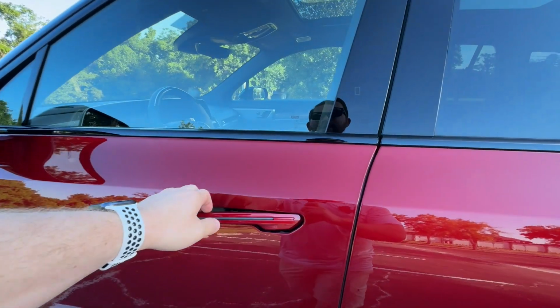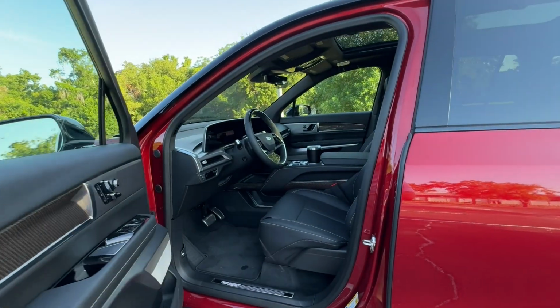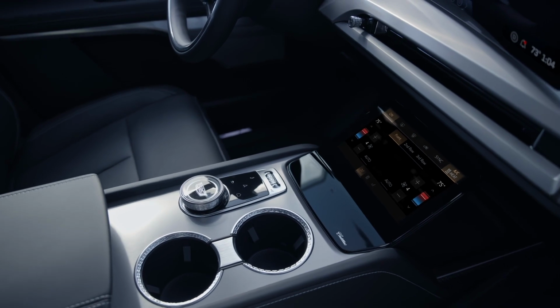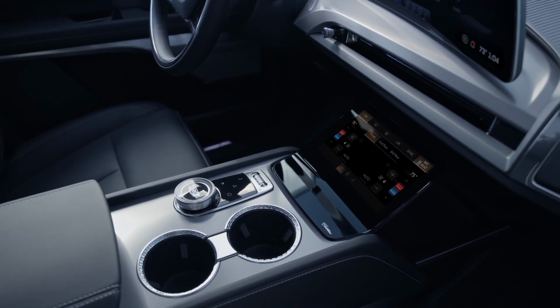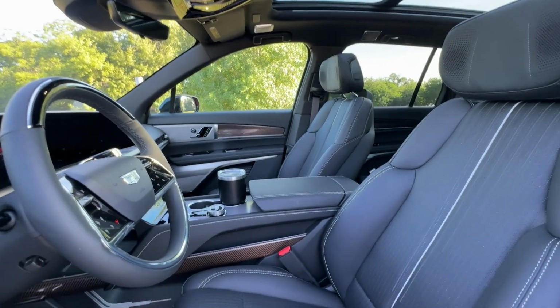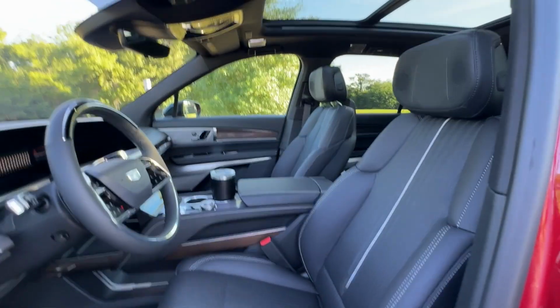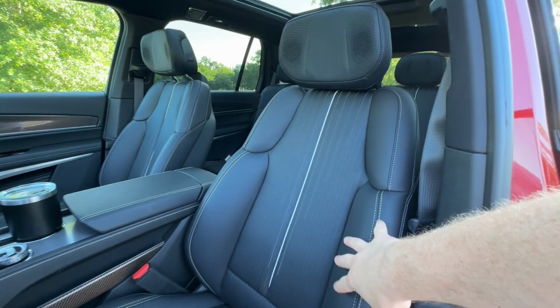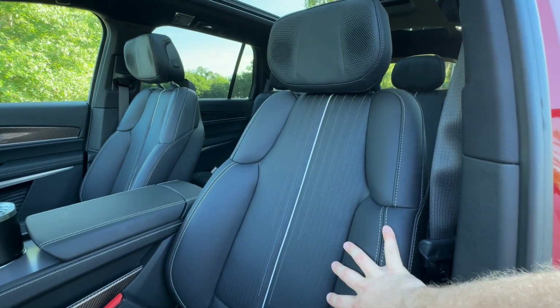Now let's check out the inside of the Vistiq, where this is a very premium place to be. Now, this sport trim is actually one of the lower models. It's not any different from the luxury trim in terms of feature content. So basically everything you're about to see does come standard on all Vistiqs. We've got these really nice seats that you can get in either black or gray on the lower trims.